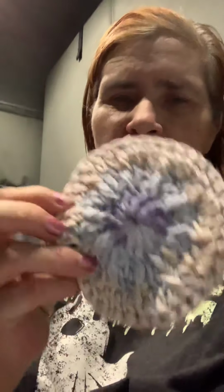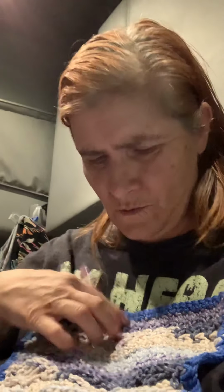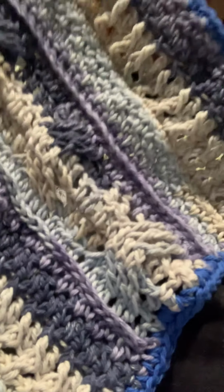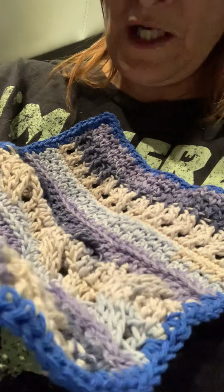I made these spatial scrubbies, and they're made out of cotton yarn, so it's good. And I made a wash rag to go with it. Where's the front? There's the front right there. There's the wash rag to go with it. Don't ask me what stitches. Oh yeah, okay.